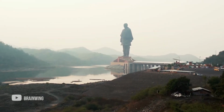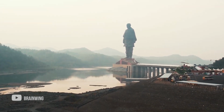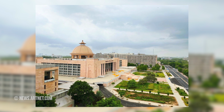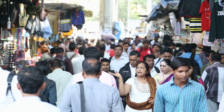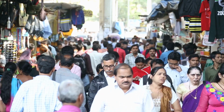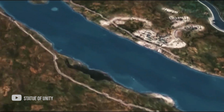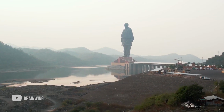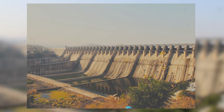This Statue of Unity stands 182 meters tall for a specific purpose. 182 symbolizes the number of seats in the Gujarat legislature, a national piece of information the people should always remember. Even the location of the statue is symbolic since it is constructed on a river island near the childhood residence of Patel. It also faces the Narmada Dam, an idea project of Patel.